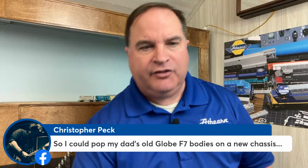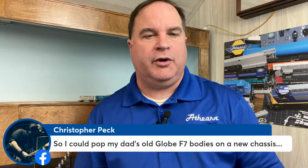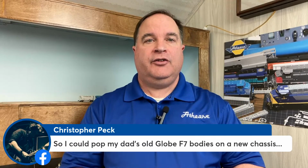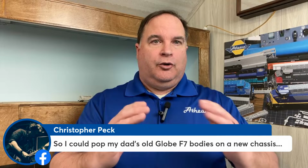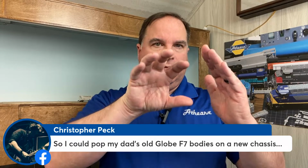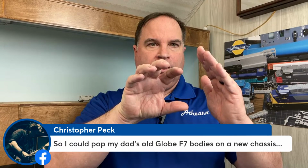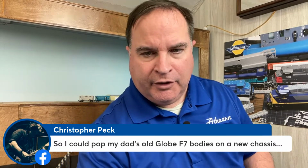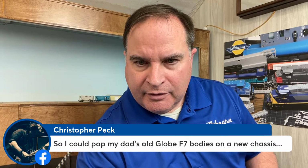So, Christopher, technically, yes, you could take the old Globe F7 body and put it on the new chassis, but you're going to have to modify the new chassis because remember, the old chassis was kind of beveled on either side so that the body from the Globe could fit on there. In order for you to get that on there, you're going to have to do some filing on the mechanism, and I would take that mechanism apart. I wouldn't be filing that with a motor and everything on there. But technically, yeah, with some modeling, you could do that.